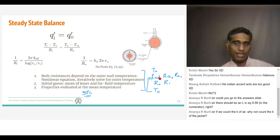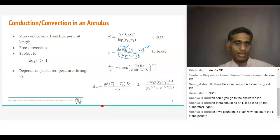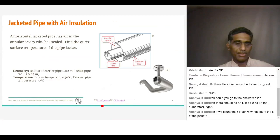I hope you have taken down the problem. If not, please take it down. This is the problem. Take a snapshot. And for this problem, the answer is that the outer temperature is this.